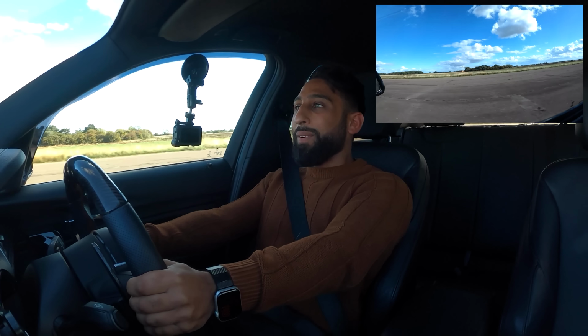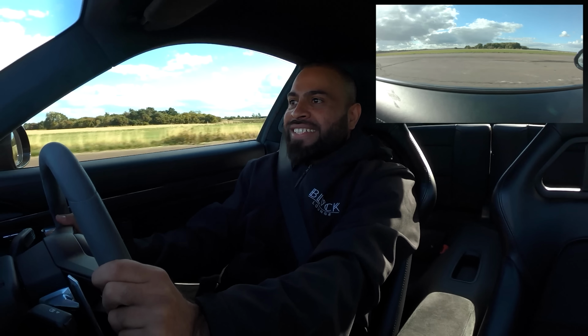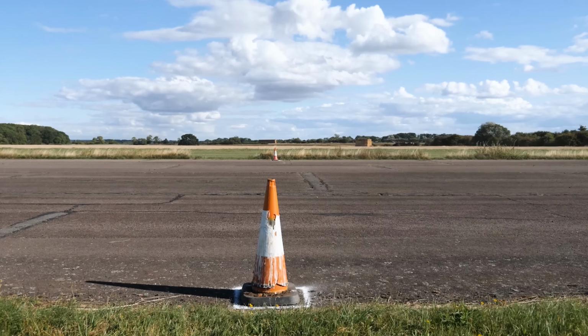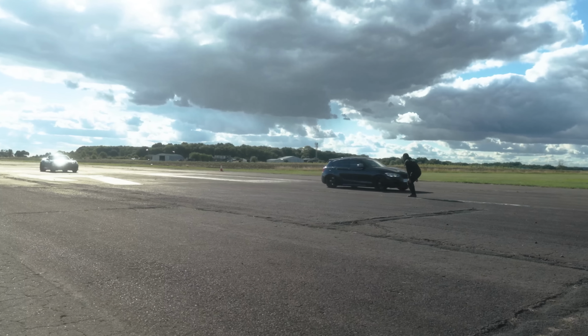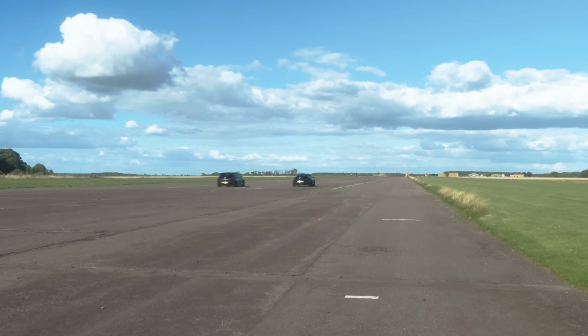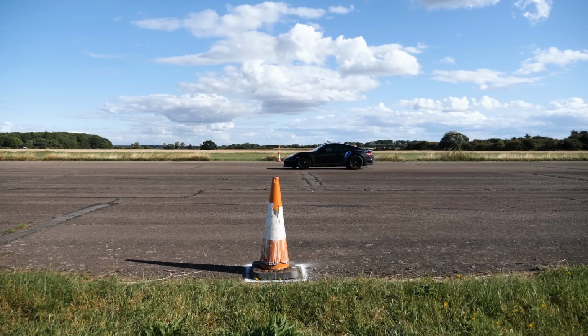About to catch him. If you want to get smoked, come to Black Lounge. And showing that power is nothing without traction. Once again and amazingly, the 911 hunts down and overtakes the BMW, beating him to the finish by around 3 car lengths.